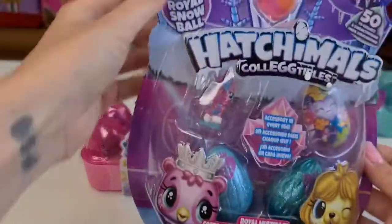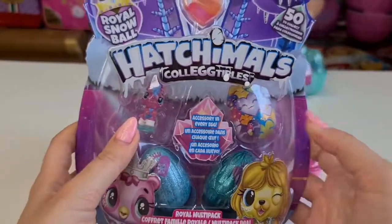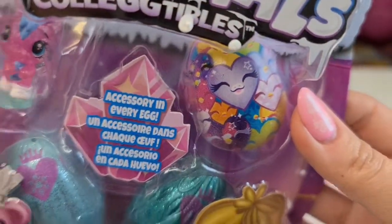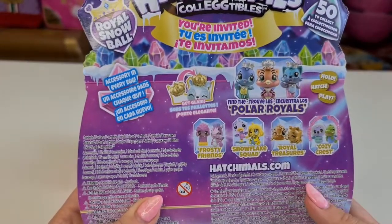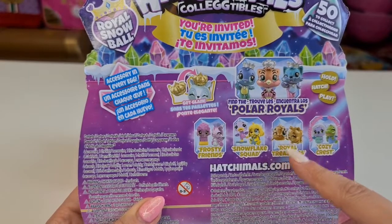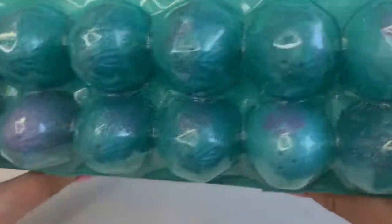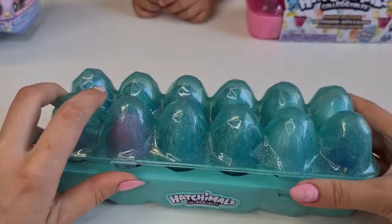And in this package right here, we have the royal snowball plus announcing the new series. This is a really cute egg. We really love this one. It's so hard to hatch because we really love how they look. And here on the back, we can see who we can collect. Wow, look at this one. Royal treasures. They are like golden. This is such a great jewelry box.